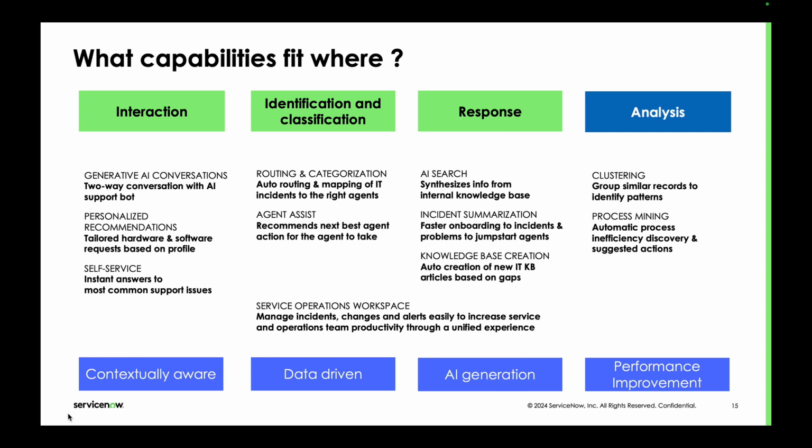And then with analysis, using technologies such as clustering and process mining to take that data and look for efficiency gains and process improvements. You can also use capabilities such as continuous improvement management to then drive those improvement activities within the organization.